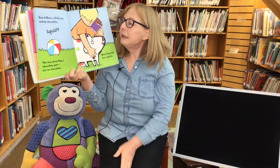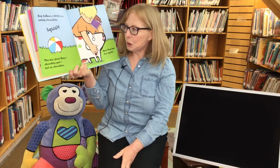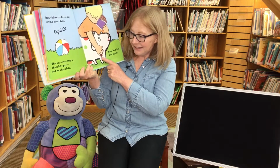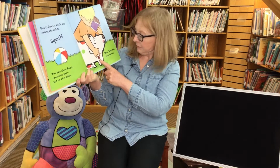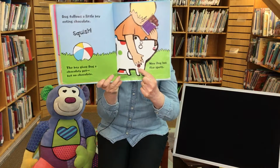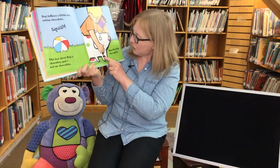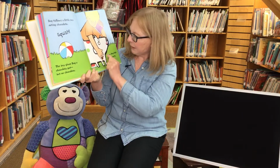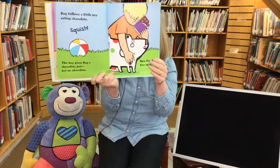Dog follows a little boy eating chocolate. Squish! The boy gives Dog a chocolatey pat, but no chocolate. Now Dog has five spots. Let's see, where are they? One, two, three, four, five. Five spots.